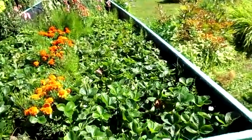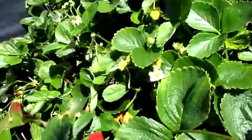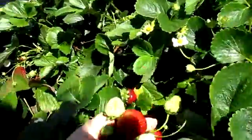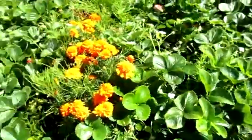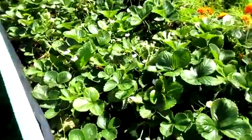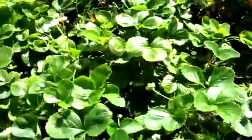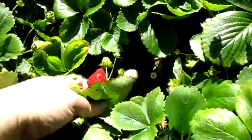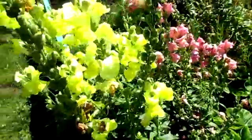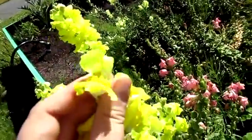Okay, so we've been having quite a few strawberries this week. There's quite a few more blossoms. These ones will go until it gets too cold for more. But it's nice. It's nice to have these and not have to pay exorbitant prices in the supermarket for them. Snapdragons are still going.